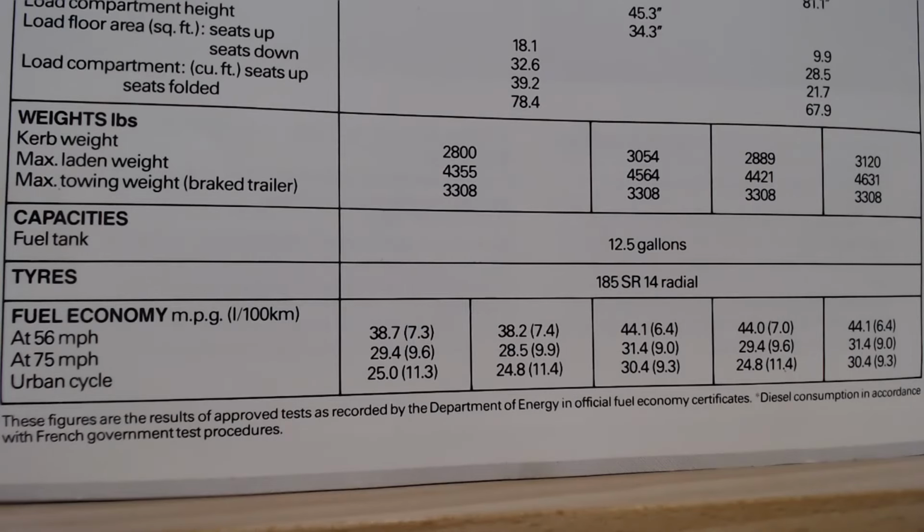All the fuel economy figures right at the bottom there, and of course showing the difference between a petrol engine and a diesel engine. But I think even the petrol engine is quite reasonable. First column is, so the first two columns are the petrol, then we get a diesel, next one's a petrol, and the last column is the diesel again. Urban cycle really is where the diesel kind of wins through. So there you go, the estate versions of these 505s.